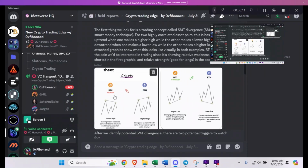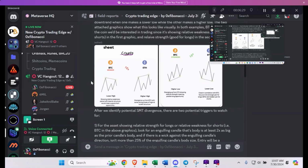But it's cool because this can apply to honestly any correlated assets. A lot of people use it for Forex, the pound versus the euro, or silver versus gold, or the S&P versus the NASDAQ. The same concept applies. I'm obviously just focusing on crypto in this case. Cool, no problem.